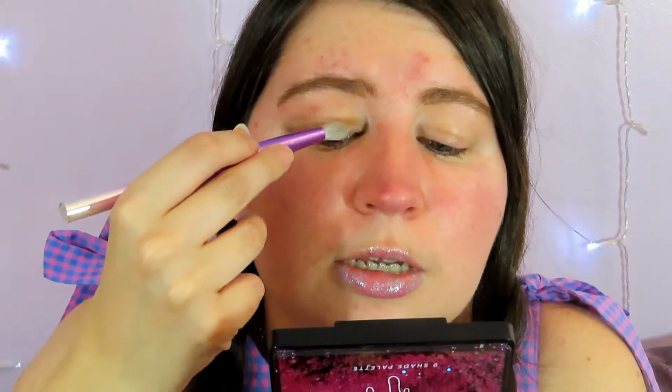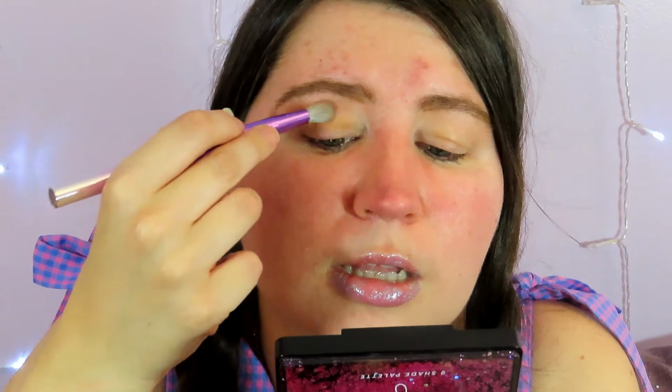Okay. So I can't tell, like my eyelids are a little bit oily. No, I don't know. It looks like the shadow is sticking in certain spots. Like, I don't want to say it's patchy. Like, it kind of is, but it just looks like it's adherent to certain spots on my eyelids, but not others. So that's a little weird.